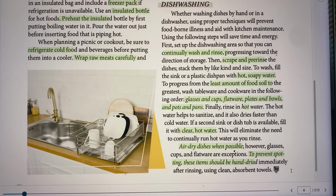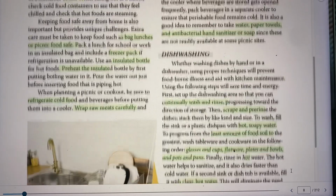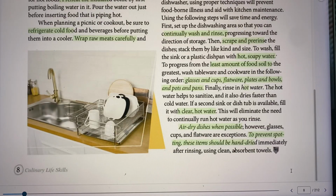I like this part. It says you can air dry dishes. It's good to air dry dishes, except certain dishes like glasses, cups, and silverware, flatware. They get spotted if you don't wipe them, so it's good to wipe those items. Putting them in the dishwasher usually dries them pretty well without getting spots on them.